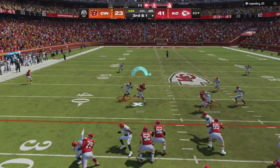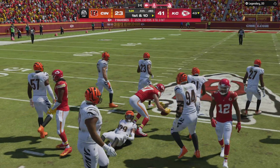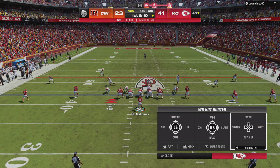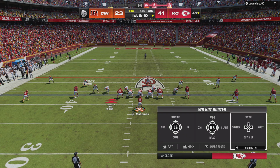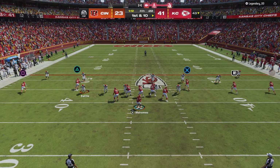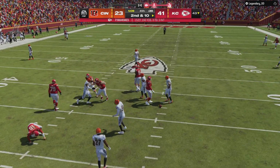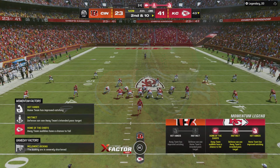Mahomes to throw on 3rd and 1. Work in the middle of the field, and he's got a man complete. And he will have the Chiefs 1st down as they're able to get the 3rd down conversion. That's good for a Kansas City Chiefs 1st down. 1st and 10. Throwing on 1st down is Mahomes. Oh, the ball comes out on the hit, but they'll say it's incomplete. Well, the incompletion there stops the clock.